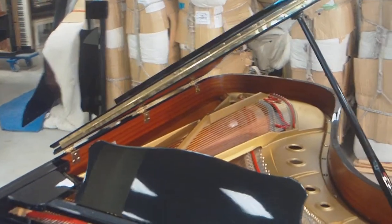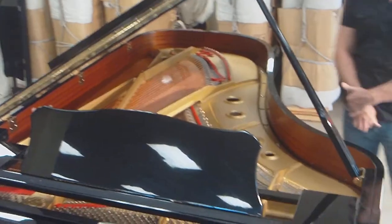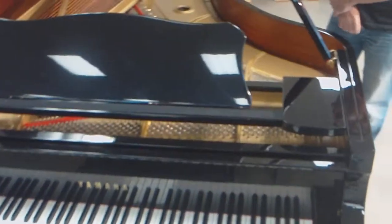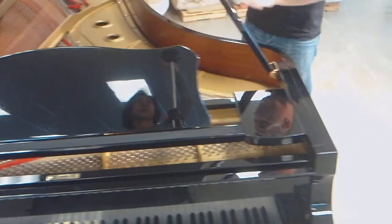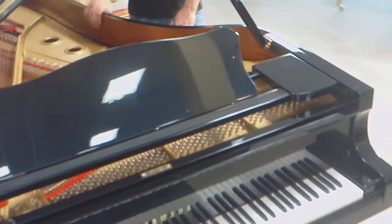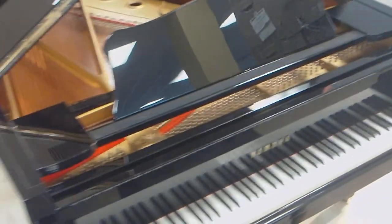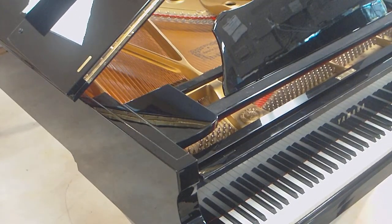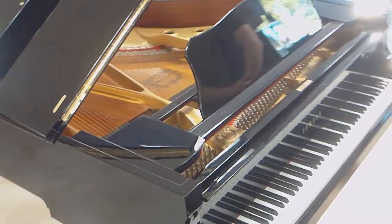If you look at the detailed photographs that come with this video, you'll see that the interior hardware in here is in perfect condition. Strings are nice and shiny with no rust or oxidation. Copper wound bass strings are nice and orange. They don't look brown and crusty as a piano would if it was subjected to extreme moisture or humidity.